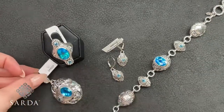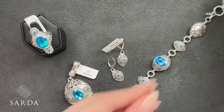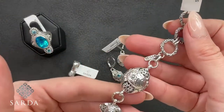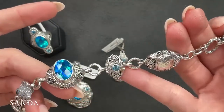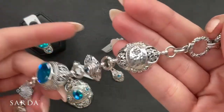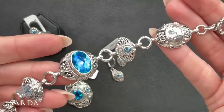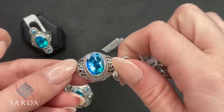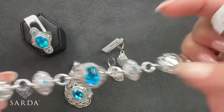And if we start with the bracelet, that would be J6474. And that's going to fit a 6 to 7.5 inch wrist for $199.99. Got the blue topaz accents. You can see the hammered and Tree of Life details in these larger beads. Love this oval shape. Still letting in a lot of light with that faceted top. And then this one is a toggle.